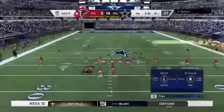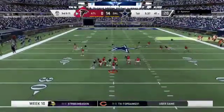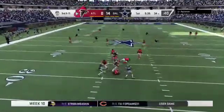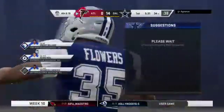An incomplete pass on that last play, and that means they'll need to come up with something here on 3rd down. Looking to throw. McDonald nowhere to escape, and he goes down.